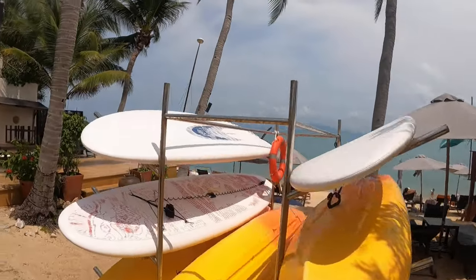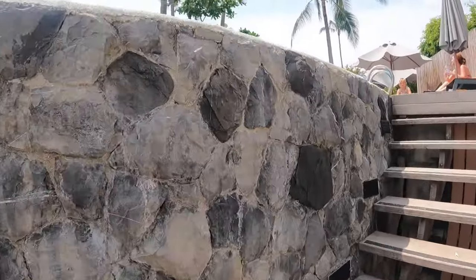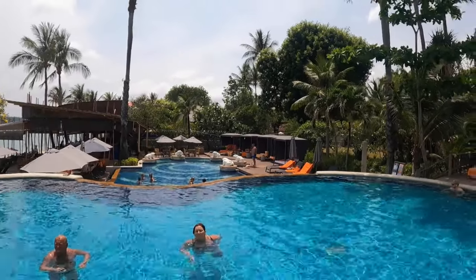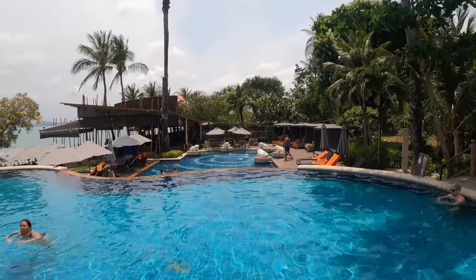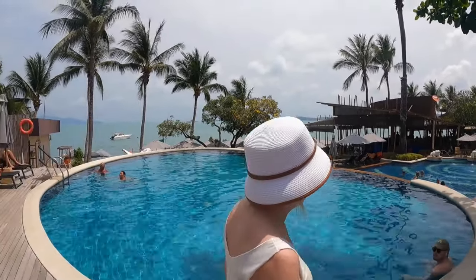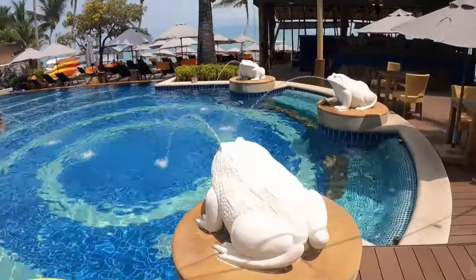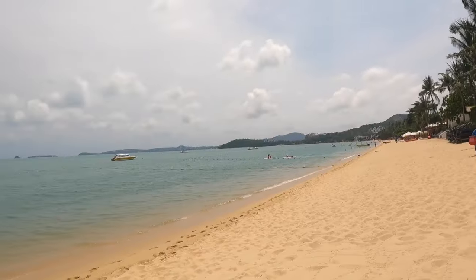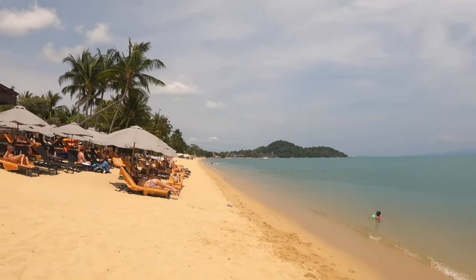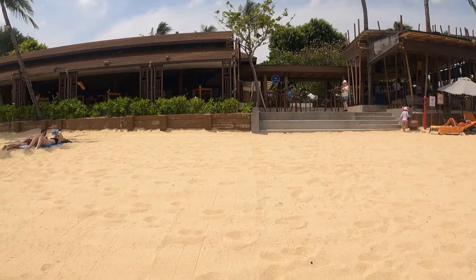So we've got some water activities here, sunbed reservation. And then we've got the big pool, little pool here, and then the other pool, pool 3 and 4. So there you go, see both pools at once. And this one's got the frogs in it. That's just absolute bliss. Paradise, isn't it? So elephants, dolphins, frogs. And then we'll lie here and have this view for the end of the day. And all we've got left is just to show you the room when we go in and then breakfast tomorrow.